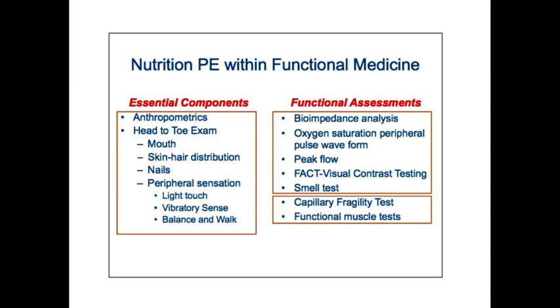Okay, so head to toe exam, looking at the mouth, looking at the skin, hair distribution, looking at the nails. That's not just nails of the hands, but also the feet. Looking at and evaluating peripheral sensation, which includes light touch, vibratory sense, and assessing their balance and how they walk. Now, this could be done as soon as you greet them and they walk back to your exam room. That's what I do. I walk behind them and I say, last door on the right. And I watch them walk and I analyze their balance, the smoothness of their gait, and their balance, okay?